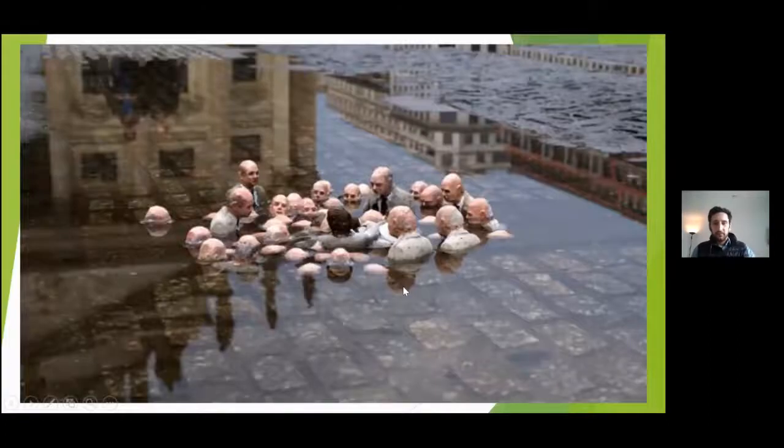Now, for those who work in sustainability, this is the joke. This is a statue called Politicians Debating Climate Change.